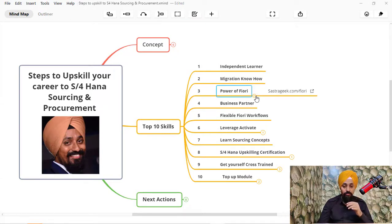Then you need to make sure that you know what Fiori is. Fiori is a game changer. You will not be able to appreciate SAP S4 HANA without learning Fiori. So make sure you have very good hands-on experience with Fiori. We have cooked a course called A to Z for Fiori. I have given a link here, sastrageek.com/Fiori. You can go there.